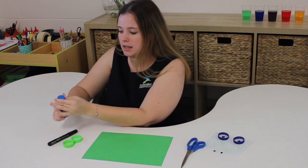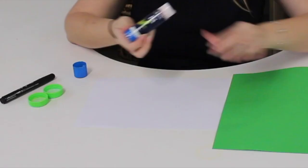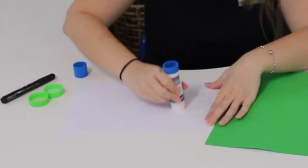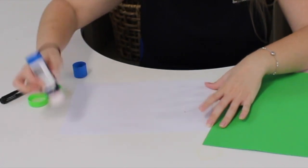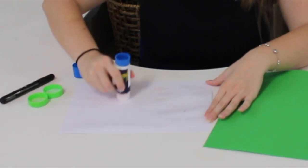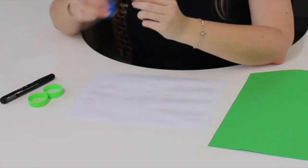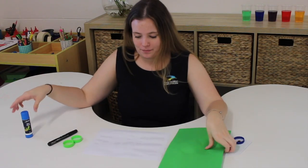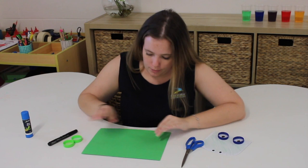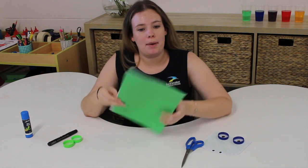So first, I'm going to glue the two pages together. Oop. Glue all over. Put the lid back on. You don't want your glue to dry out. So, I'm going to put the paper on top. And now they're stuck together. It's like one big paper.